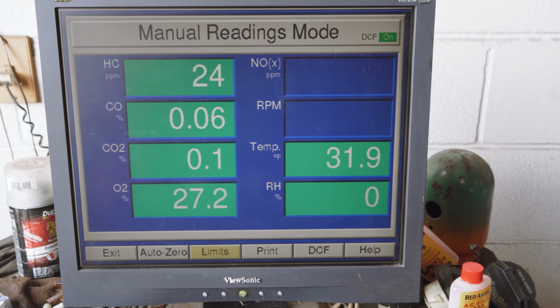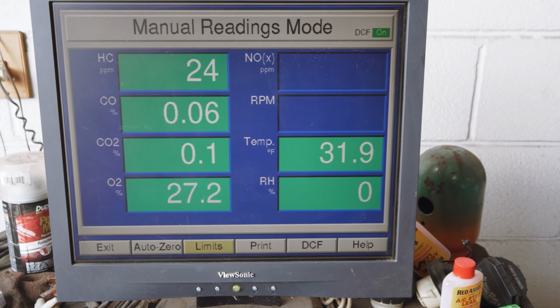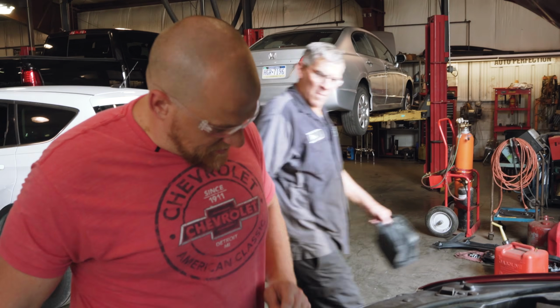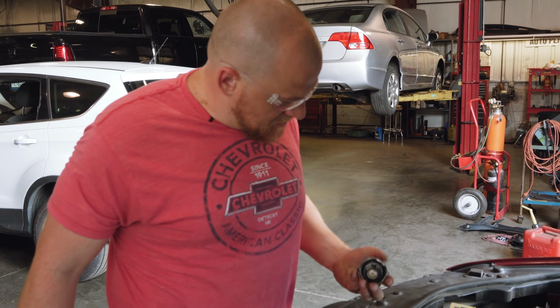Nothing. Just sitting there at 24, isn't it? Never moved. It's not a head gasket issue. This is not our problem. At least I don't think so. All right, people.